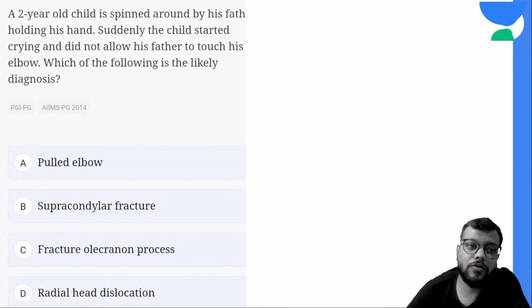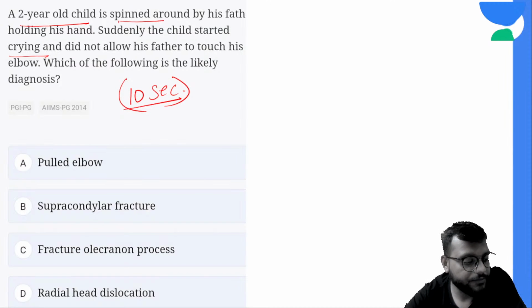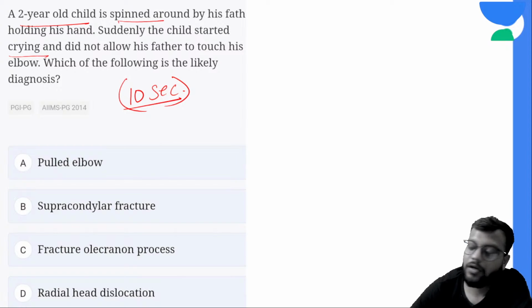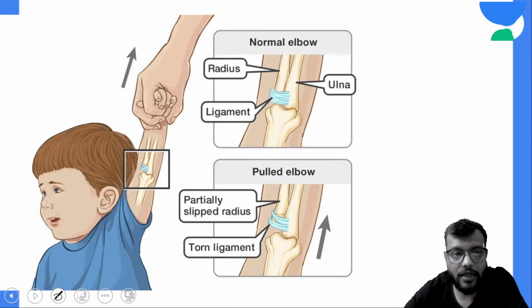A 2-year-old child is pulled around by his father. Suddenly, the child started crying and did not allow his father to touch his elbow. Which is the most likely diagnosis? Very easy. So the answer is pulled elbow.